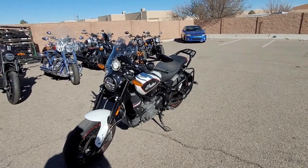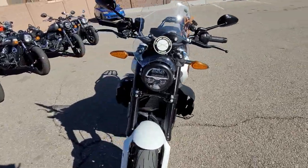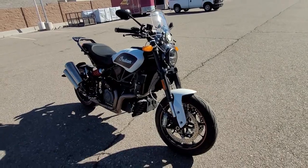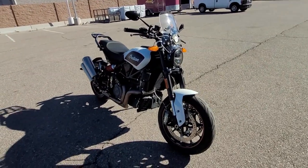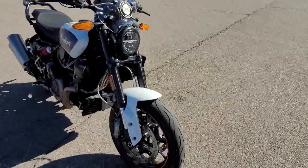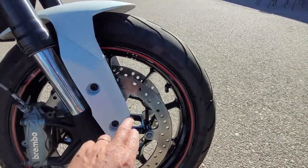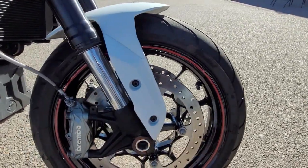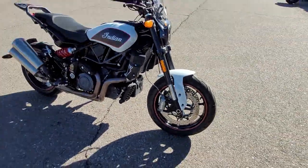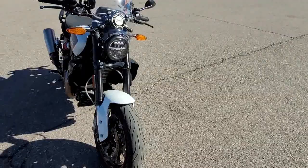These FTRs really don't have a bad side to them. I have a buddy who has a Sportster S, and it's a good looking bike. I'm a Sportster fan. I have 2 Sportsters myself, the older ones. But the Sportster does have a bad side, which is one reason that Harley Davidson did not put a disc brake on this side of that Sportster, because this is the good side of the Sporty. This is their picture side right here. So they didn't want to disturb the picture side of the Sportster.